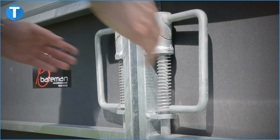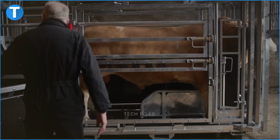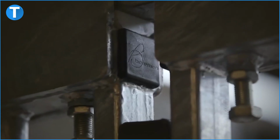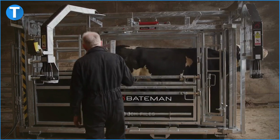Its yoke feature enables it to be suitable for horned cattle. The cattle crush has touch-sensitive hydraulics, a 240-volt power pack, anti-slip bars, and rubber mat flooring. It is appropriate for cattle of all ages and sizes.